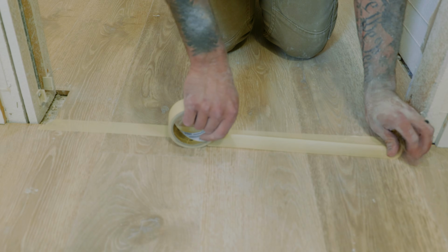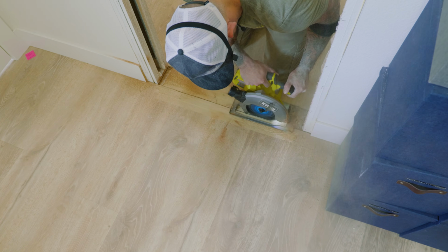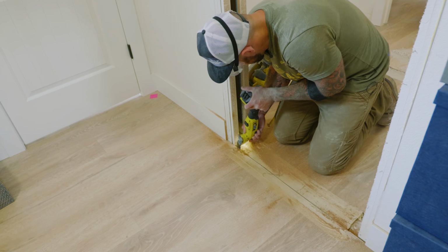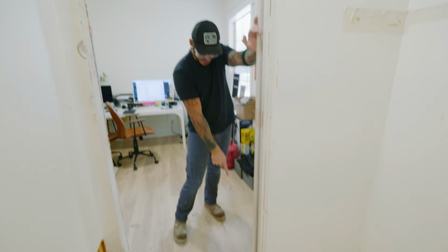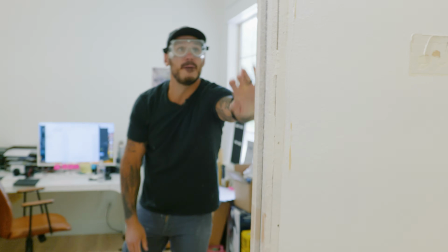I'm gonna mask this off, use my circular saw, set it to the depth of the flooring, give it a quick cut, touch it up with the multi-oscillating tool, and then we should be able to lift the sucker up. I don't know how pocket doors work. I gave it a little wiggle here. I see it moving at the bottom already. This is hollow, there's no structure. We're gonna bust through it.